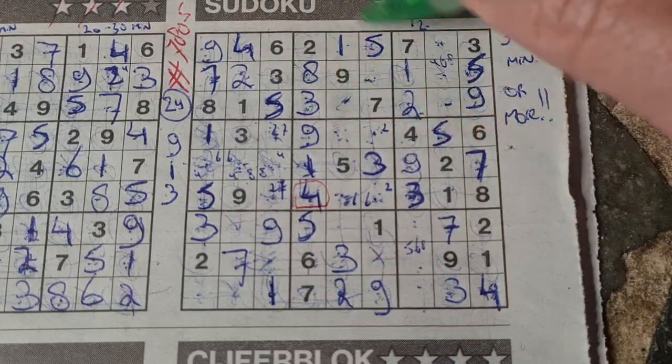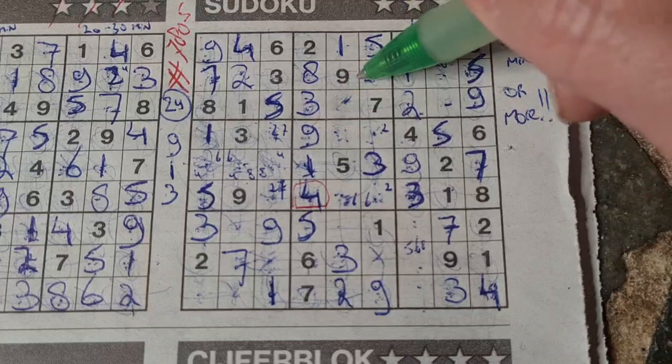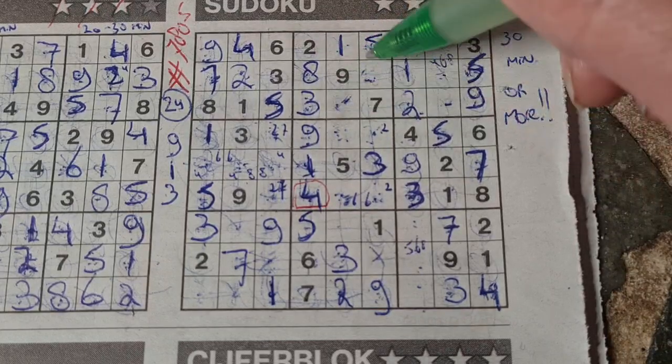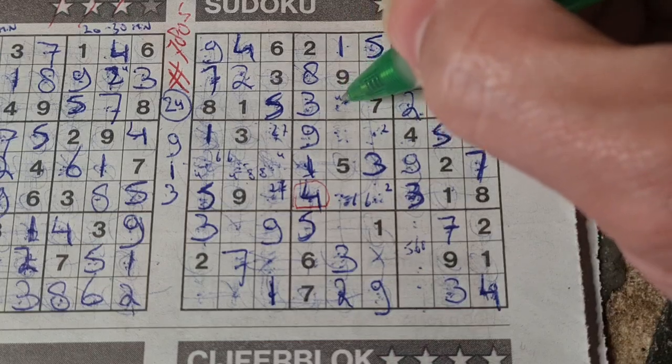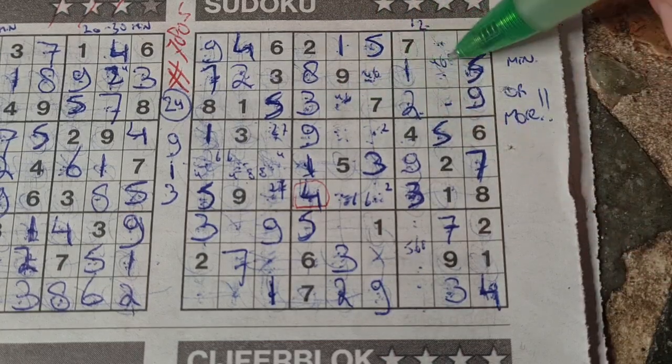2 missing numbers in this big square. For the most, the 1, the 2, the 3, 4 is missing. The 5 and the 6 is missing. 4 and a 6, 4 and a 6. Cannot fill this yet. Need to wait. Yeah, so 4 and a 6.